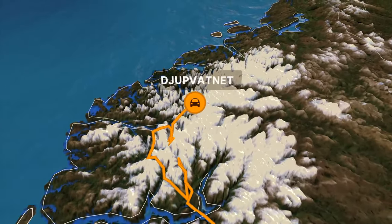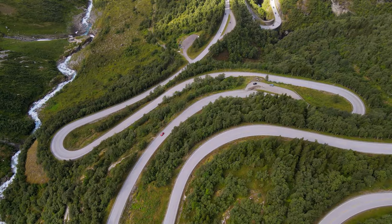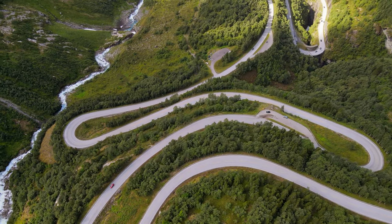My drive to Geiranger continued up the tightly meandering deep mountain road with multiple hairpin bends up the upper Stryn Valley, providing spectacular views into the valley basin.